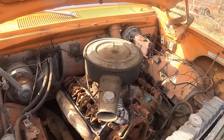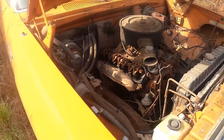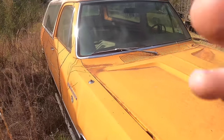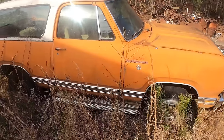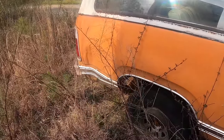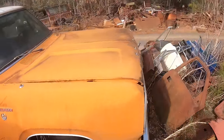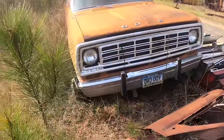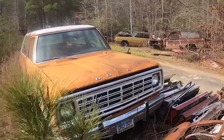I can't believe how much I want this truck. I really can't believe how much I want this truck. Oh my gosh. Needs a little bit of body work. That's okay. Certainly not a deal breaker. I mean, this thing's reasonably straight, especially for being out in Georgia. Oh, I can't believe how much I want this stinking truck.